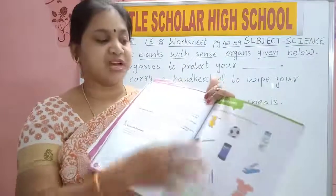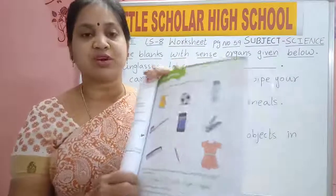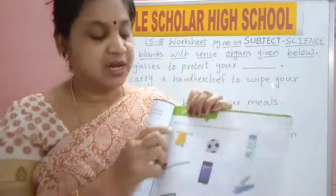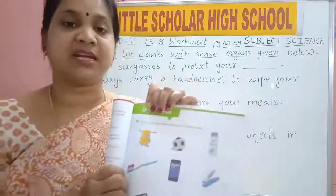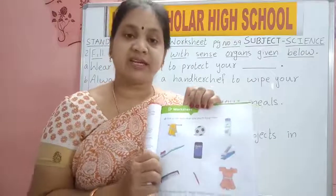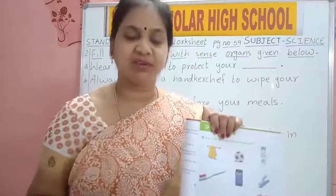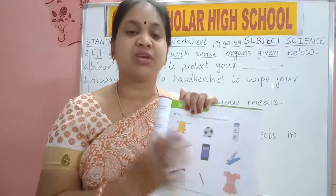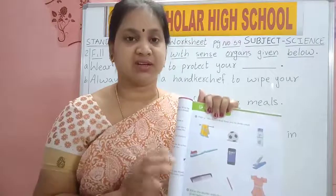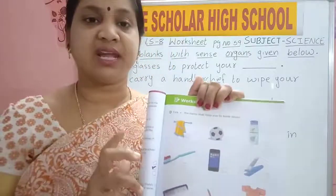Page number 59. We will do page number 59. See your textbook. Open your textbook. Page number 59. Tick the items that help you to keep clean. Yes, we want to keep our body clean. Which all items are needed to keep your body clean, we should tick. Okay. First we will read the name of the pictures.